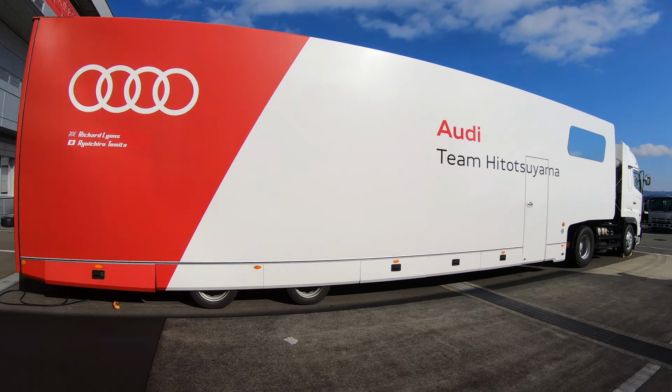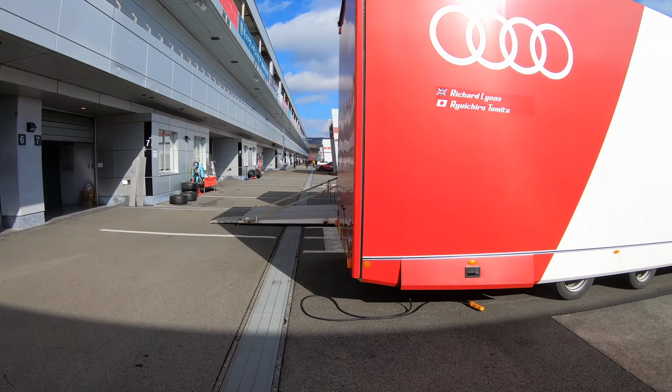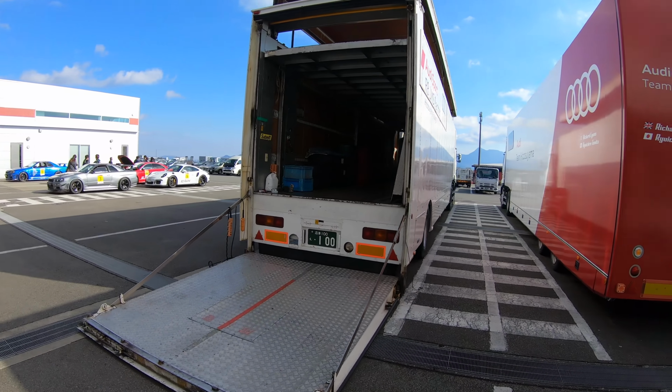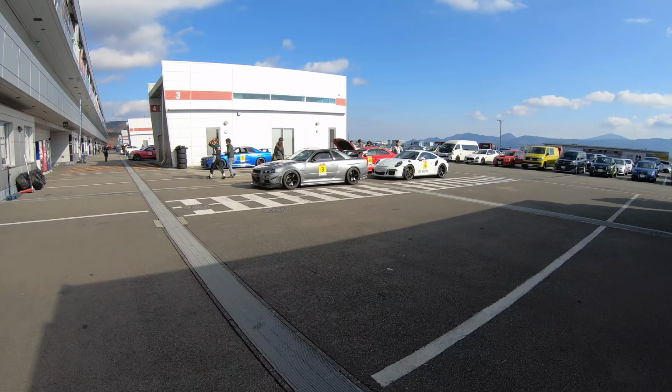So they've got their full support team here for their customers when they're going on the track car. And this is where the R8 normally lives. I'm not 100% sure if it's here or not. It might be endurance testing on the circuit at the moment.